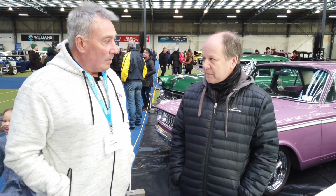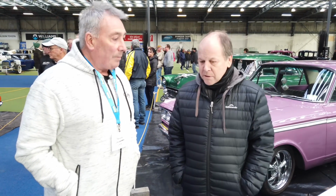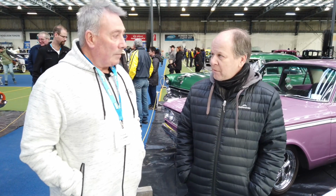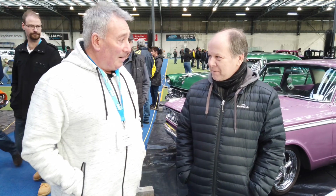We've only got an open diff at the moment. Right, like a posi diff or something? Probably a true diff or something, yep, along those lines. Yeah, so we've still got a couple of things in our mind to play around with, but we don't want to get too carried away because we still want to just drive it and use it, have fun in it.